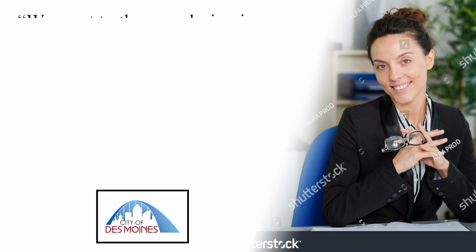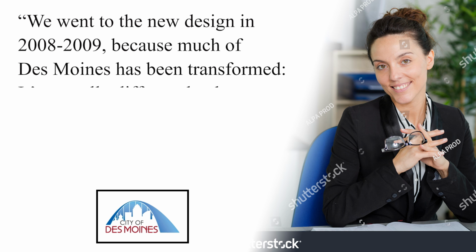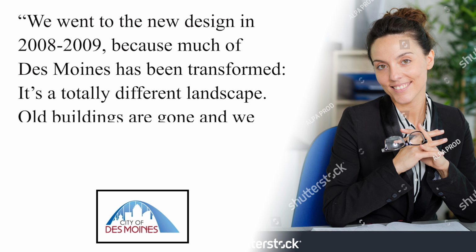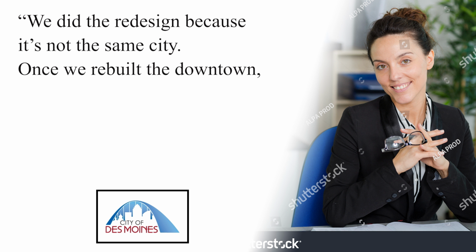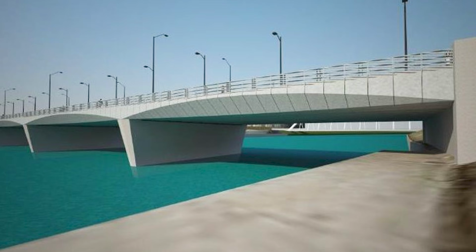We went to the new design in 2008, 2009 because much of Des Moines had been transformed. It's a totally different landscape. Old buildings are gone and we now have new bridges, including a pedestrian one. We did the redesign because it's not the same city. Once we rebuilt the downtown, we needed something more reflective of who we are now. That rebuilding of the downtown, incidentally, involved destroying and replacing one of the arched bridges depicted on the 1974 flag.